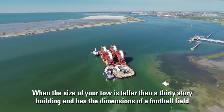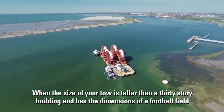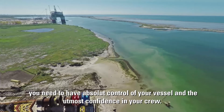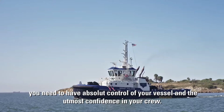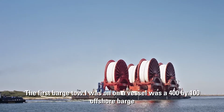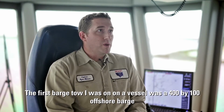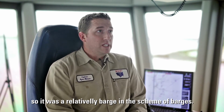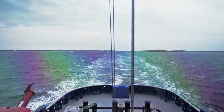When the size of your tow is taller than a 30-story building and has the dimensions of a football field, you need to have absolute control of your vessel and the utmost confidence in your crew. The first barge tow I was on the vessel, it was a 400 by 100 offshore barge, so it was a relatively large barge in the scheme of barges.